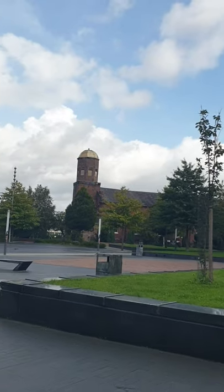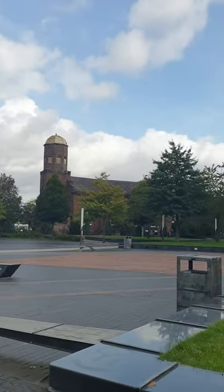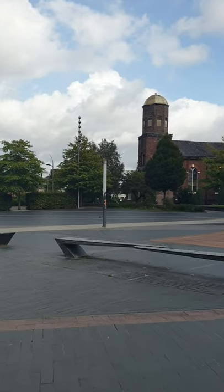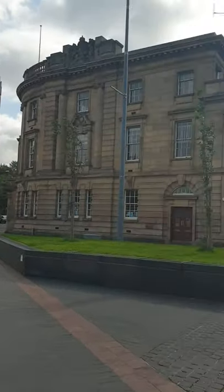I'm not going to lie, Stockfordians, I've no idea where I am. I've gone off of the A6 with the famous McDonald's and other buildings of interest, and I'm just having a little wander. I feel like I am near the plaza, because I've been to the plaza to see some shows. And that's one of the places I know.